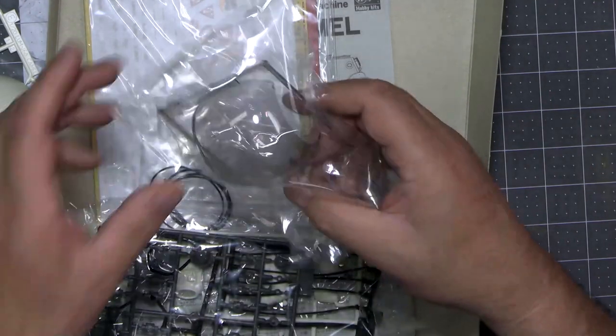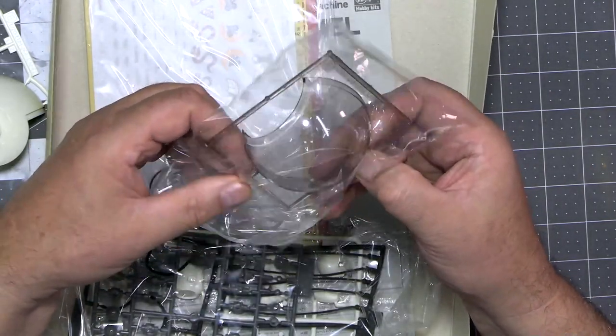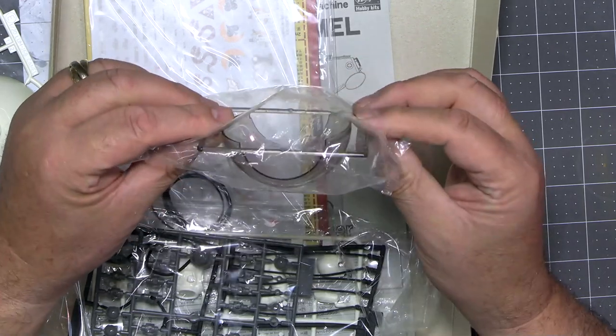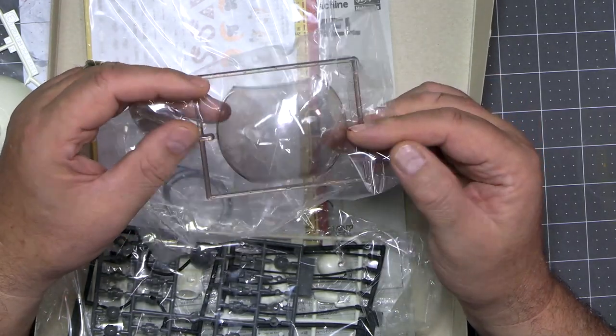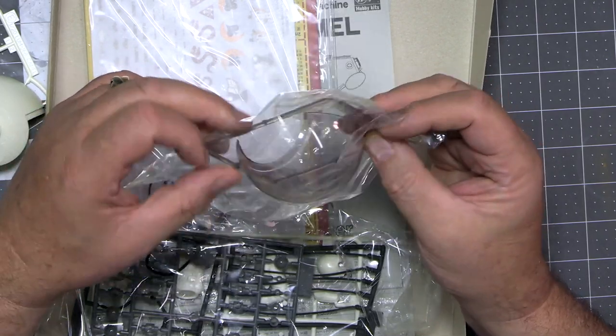So that's pretty simple, not a lot. The glass dome is absolutely beautiful. It's slightly tinted, which is fun. It's not clear.